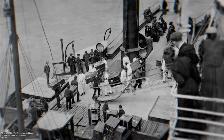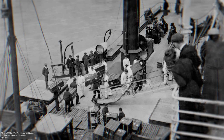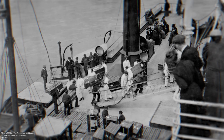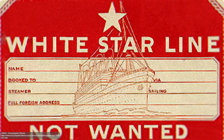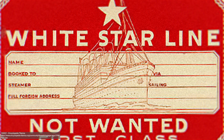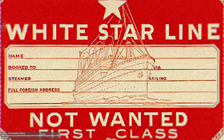A good portion of Titanic's hold was then dedicated to luggage bound for the New World. These would be the steamer trunks and bags that passengers didn't want to carry with them in their staterooms. They'd be brought to the dockside, and the baggage could be labelled with a "not wanted" sticker or tag and left behind. They'd then be loaded into the ship. It was actually a fairly similar process to today's check-in baggage at airports.